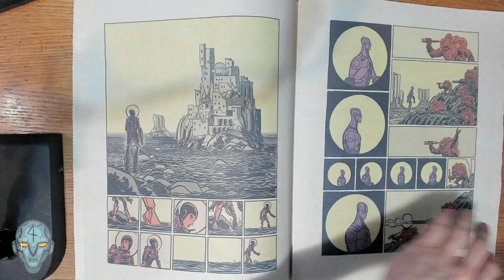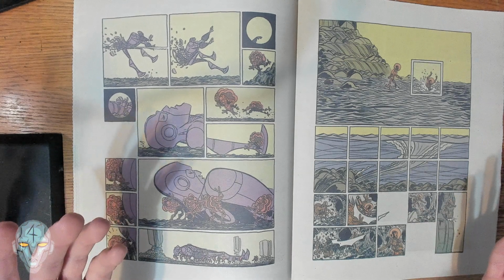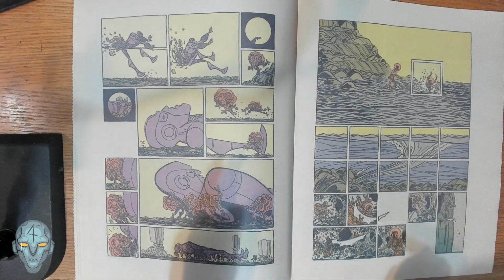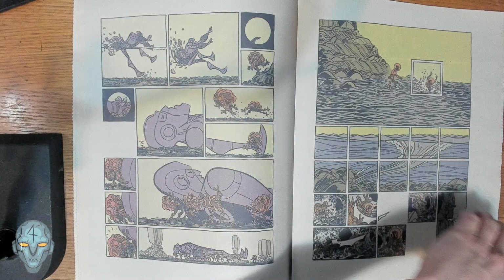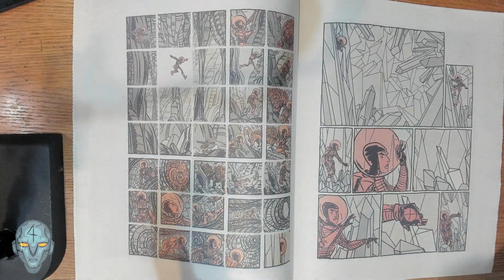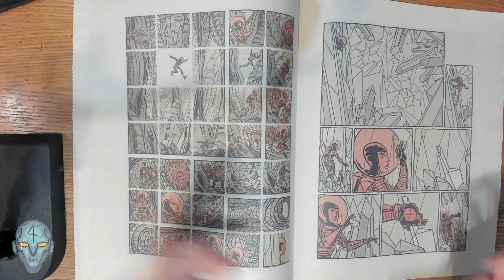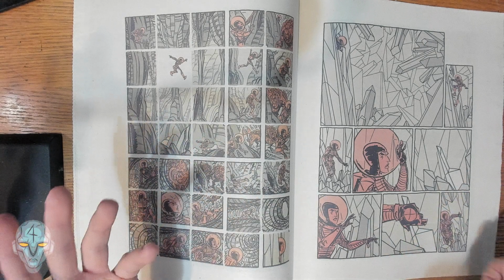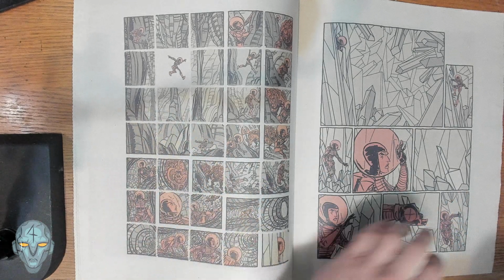It's bigger than 11 by 17. I don't know the specific page size, but if I'm correct, historically Little Nemo and whatnot was done on huge paper, like twice the size of 11 by 17. I couldn't even tell you what that size is, because using that big of a piece of paper is kind of non-existent for most things. Everything's just standardized to 11 by 17 at this point.